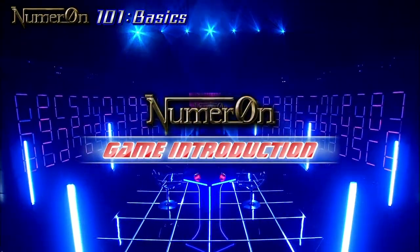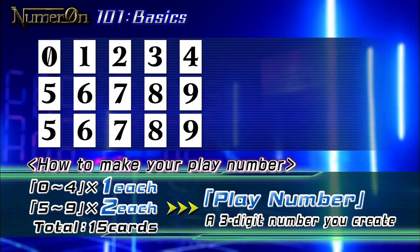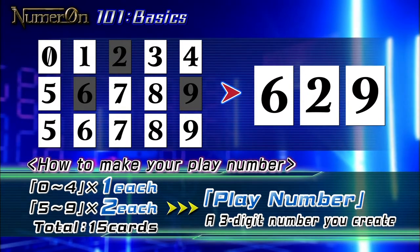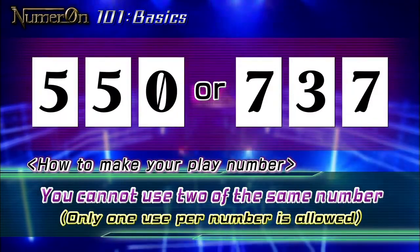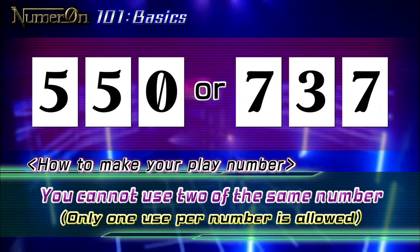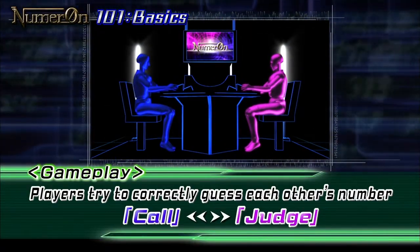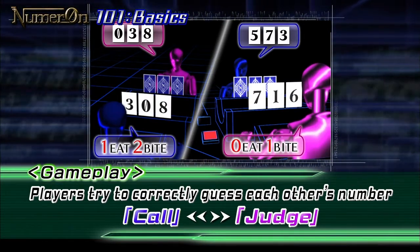First, let's get to know the rules of Numer0n. Two opposing players each create a 3-digit number using a 15-card deck numbered from 0 to 9. However, players cannot use the same number twice, such as 550 or 737. Players call out number guesses, which will be judged by each other, and attempt to guess their opponent's number first.